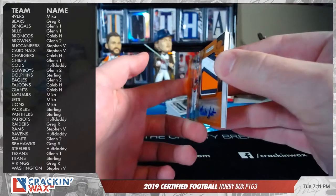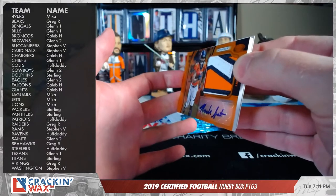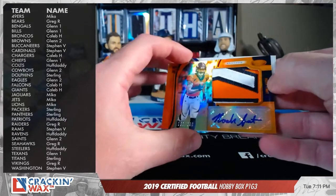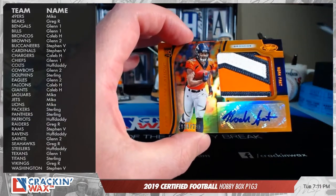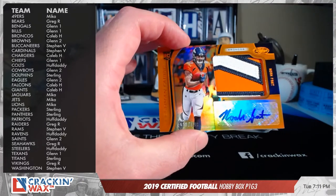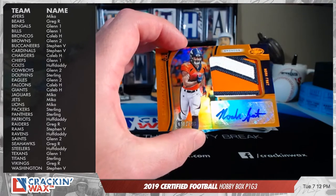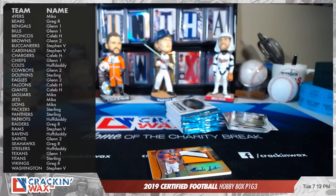Oh. Now I'm not saying the name is big, but damn, this is a beautiful, beautiful card. For the Broncos, Noah Fant to 299. How beautiful is that, Caleb? Woo-hoo-hoo. Oh, that is beautiful. Caleb, how do you feel about that, man? Well, let's light up the logo for the Broncos for Caleb.